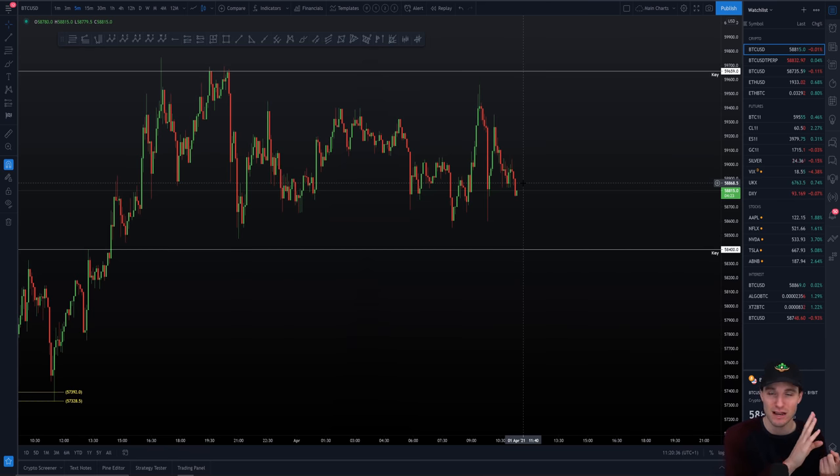This range, the levels are well-respected, and I want to say it's a very easy range to trade. This is not really that difficult. And the advantage of this is because these levels are so clearly defined, if we break the high of the range, we can accept this is more of a bullish scenario where we're breaking up.